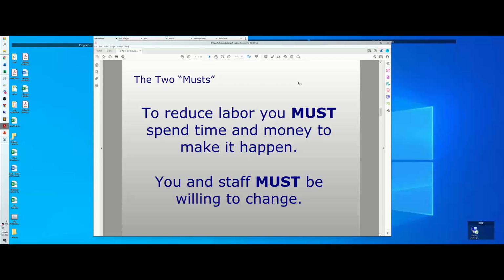And then the second part is change. If you're not willing to change, don't embark on this journey. Because if you feel like you're good where you are, and you're not willing to change and your staff's not willing to change, you're going to find the things that I'm going to go through in the rest of this presentation very difficult for you and your staff to swallow.